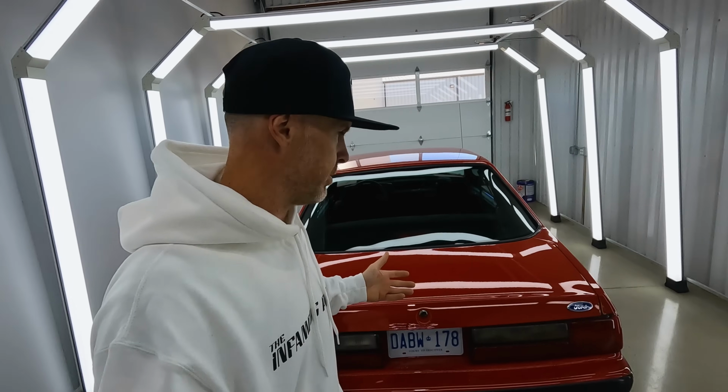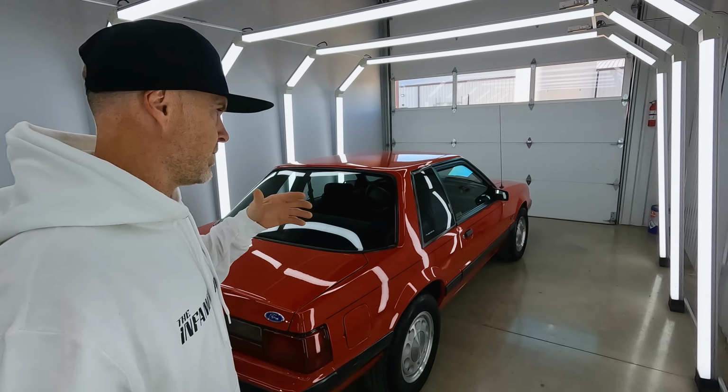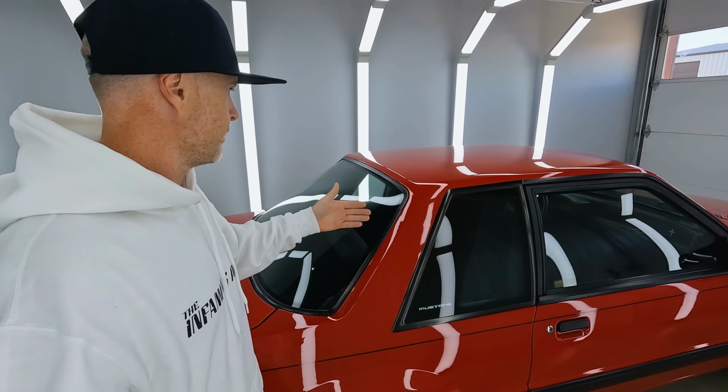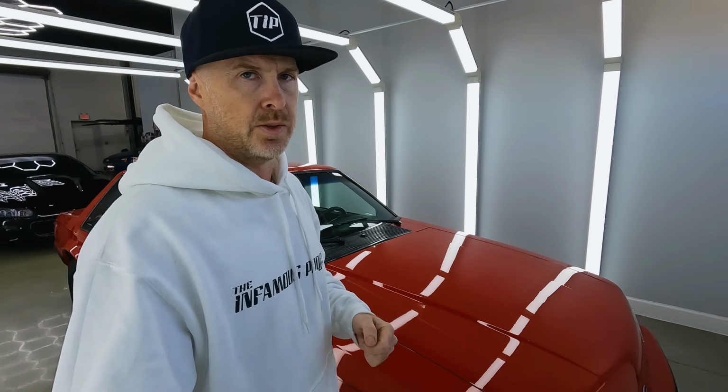So I'm going to do a pretty in-depth cinematic of the car, going all the way around it, showing you guys things like the door jambs and underneath the hood, and things like the quarter molding trim and everything that makes this car so clean and so unique.